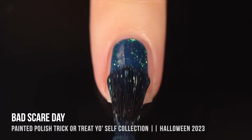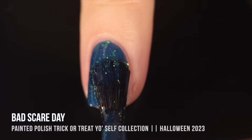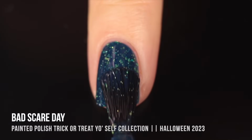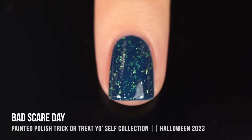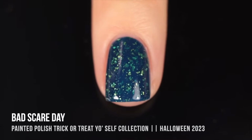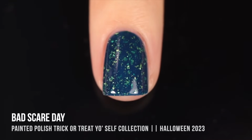And then we have the shade Bad Scare Day, and this one I want to call like a deep teal jelly, and again it is packed with those yellowish gold flakies running throughout. And the really interesting thing about this one is that the blue jelly base turns those glitters into a really interesting greenish kind of color, which gives oceany vibes, but because it's that deeper, slightly grayed out blue instead of a very vibrant blue, it almost gives me like an evil ocean, like the ocean's mysteries. I don't know. But it's a really gorgeous shade.